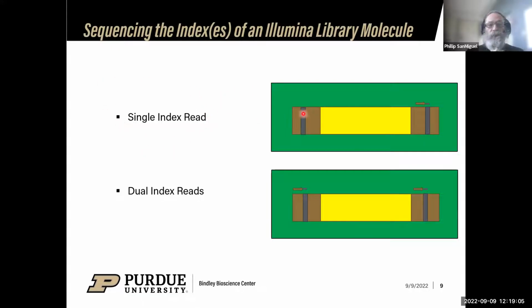So you can do single index reads on Illumina library molecules, or you could do dual index if both adapters specify indexes. I won't go into this in any depth, but basically the dual indexing allows you to do some extra tricks that makes it much easier to do the processing of something like WideSeq.